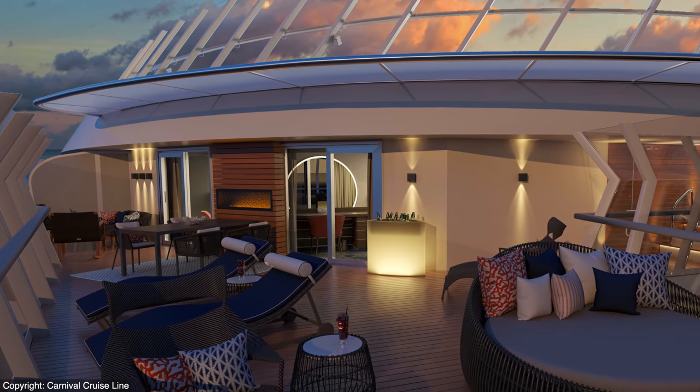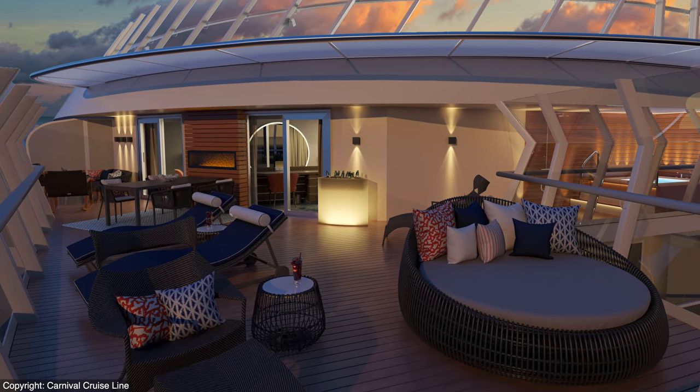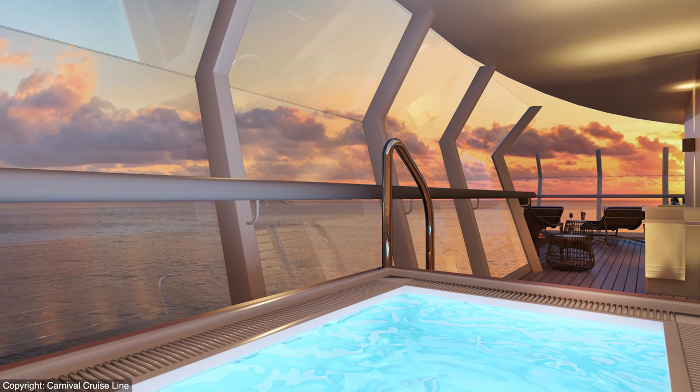Such corner suites even come with expansive balconies with loungers galore, plus a private hot tub. Just look at the kind of views you can expect while relaxing in the soothing water.